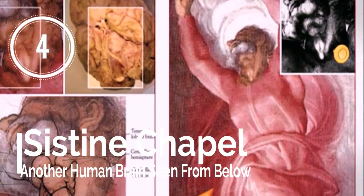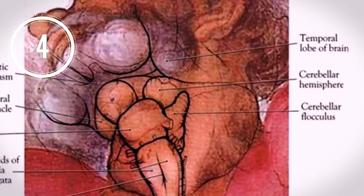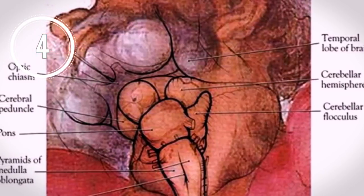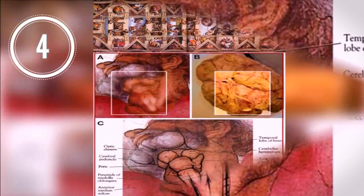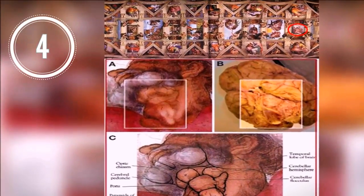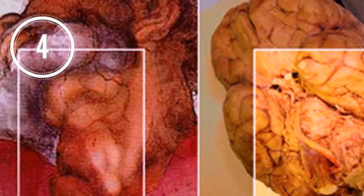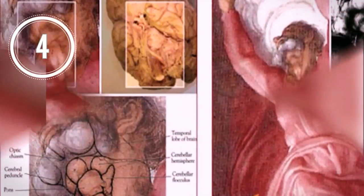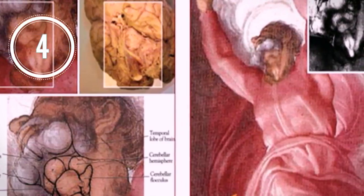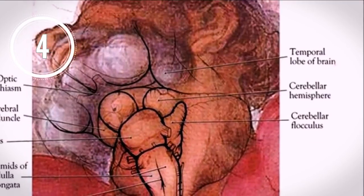4. Sistine Chapel and another human brain seen from below. Similar to the masterpiece The Creation of Adam, experts argue that the Sistine Chapel panels feature another figure of God with a hidden code. They noticed that God's throat and chest had anatomical irregularities, which were not present in any other figure in the fresco. Also, while the figures are illuminated diagonally from the lower left, God's neck is illuminated straight on. They concluded that what looks like clumsiness must have been deliberate work by the genius.